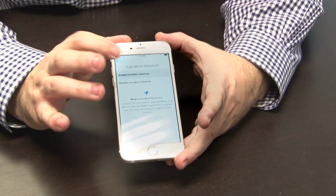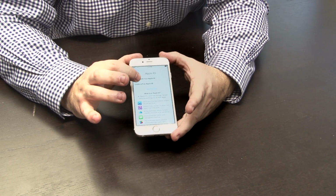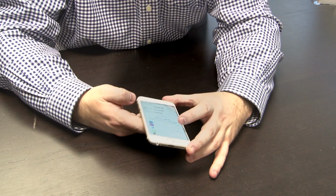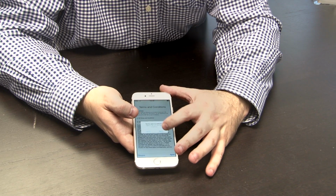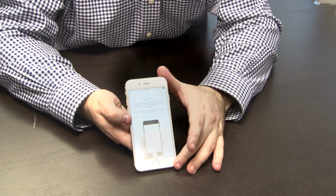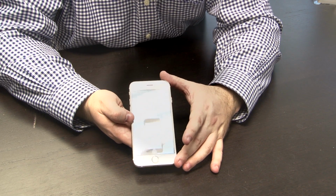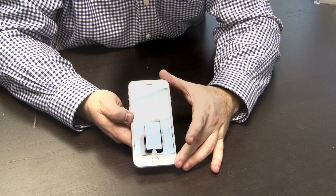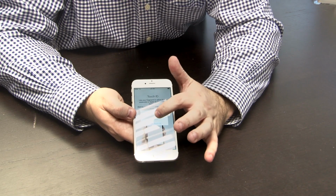I'm going to enable location services, set up as a new iPhone. I'm going to skip signing in with my Apple ID for now. It's actually not letting me do much of anything right now. There we go. Let me go back. I'll go to agree again. Good. Now it's asking me to set up the Touch ID, and I'm not going to do that right now. I will do it later because I want to be able to pass this phone around for other people to look at, and if I have to use my fingerprint to unlock it every time, it's not going to be helpful. So I'm going to set up Touch ID later.